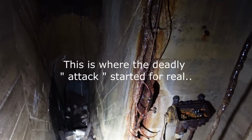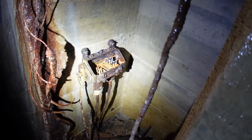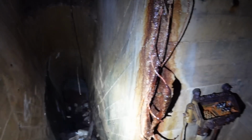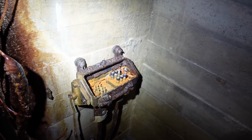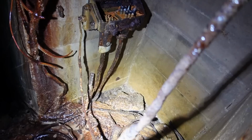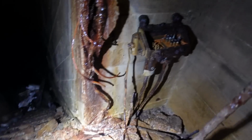Ooh, this is like an Aladdin's cave. God, look at that. Wow. These are all original fittings and things. See that? That's one of the most beautifully preserved I've ever seen, with the cables and everything inside. That should have been saved and taken away and given to a museum or something.